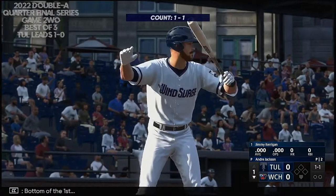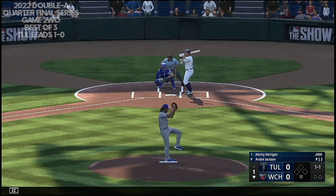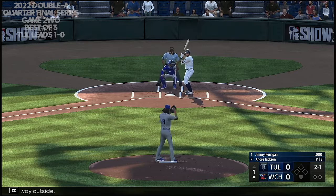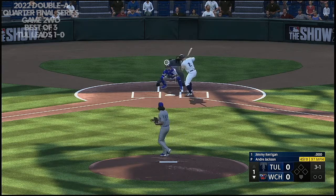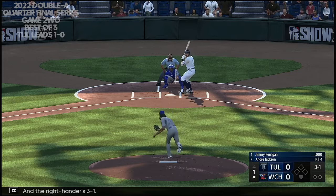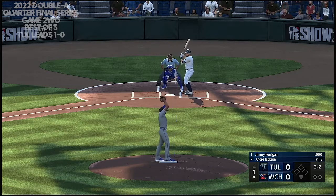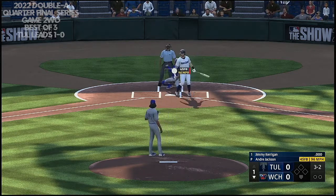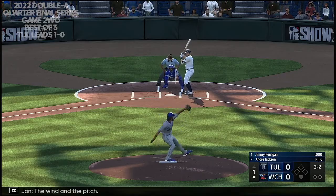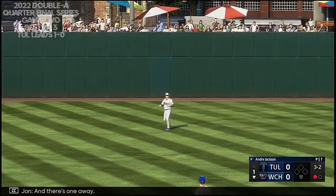Bottom of the first. Here's the center fielder, Jimmy Kerrigan. Next pitch misses way outside. Two balls, one strike. The 2-1 is high. And the right-hander's 3-1. Swing and a miss. The wind of the pitch. This one high in the air to left center. Number 15 under it. And there's one away.